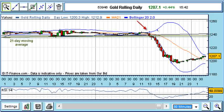In this case, I don't think crossing the 21-period moving average on the 30-minute chart was significant, even with an RSI well below 50. The line was too flat and had been crossed repeatedly over the past few days. The same could be said of dropping below the trend line and the 21-day moving average. Each previous break had seen a subsequent reversal.